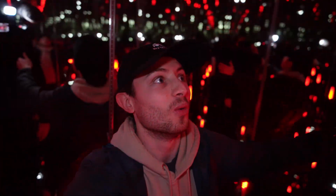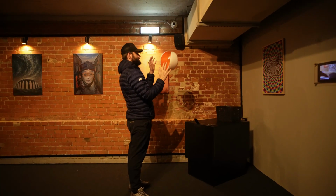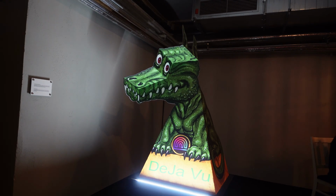Right now we're in the Deja Vu Museum, and we're in one of the Deja Vu rooms with just endless mirrors and lights bouncing around us. Every exhibit in this museum is an optical illusion, and this is one of the best we've been in so far. The Deja Vu Museum is full of practical and visual illusions, which will absolutely rattle your head at times.